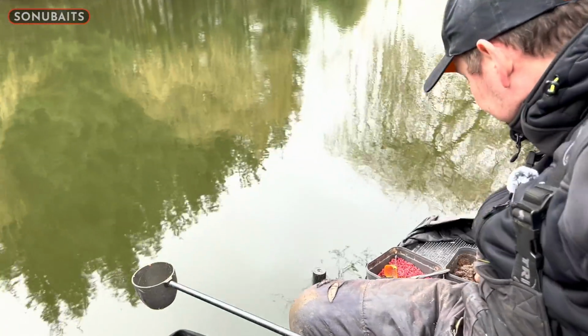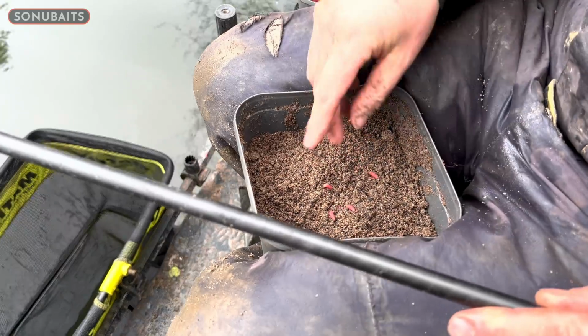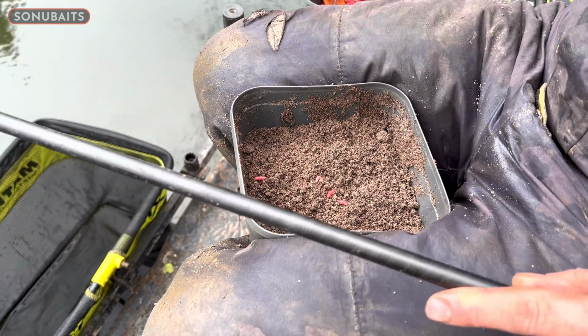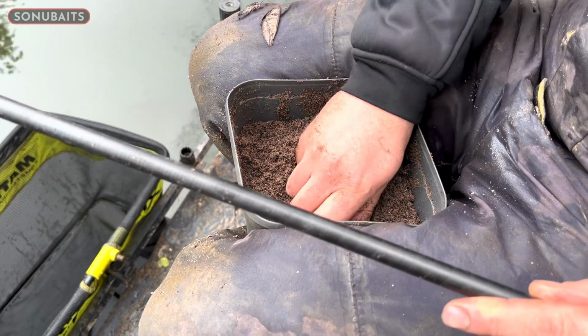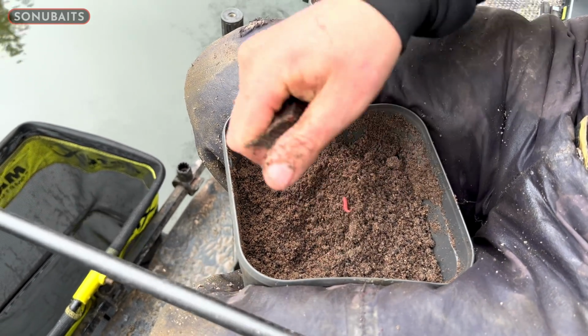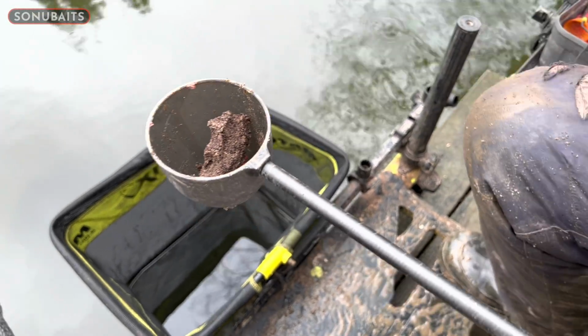So basically, let's get this in between my legs so you can see. I feel like they're eating the maggots really well, so I'll add a few maggots, four or five maggots like that, get it into there. Nice little squeeze, not too hard, just like a little nugget like that. Pop it in your pot like that.